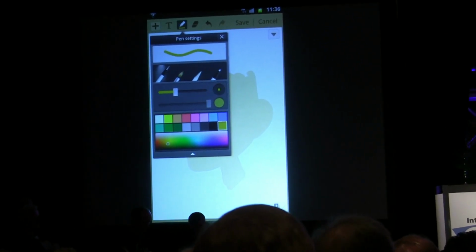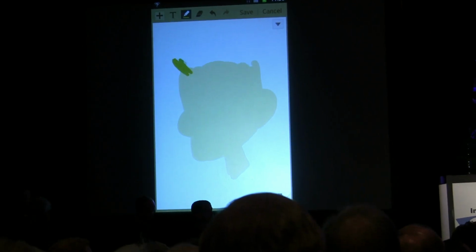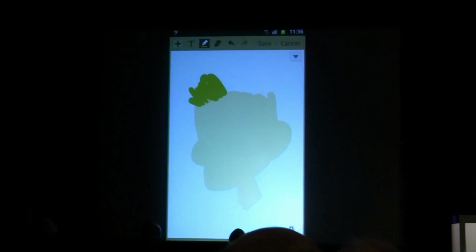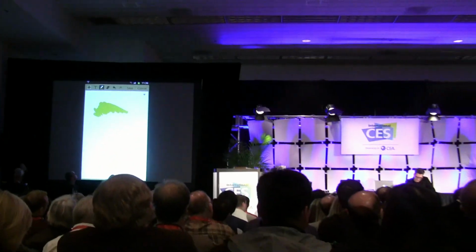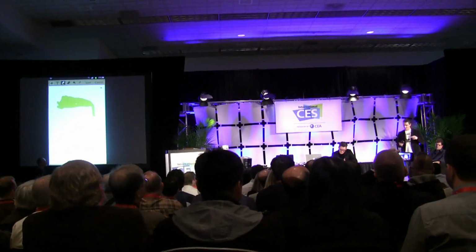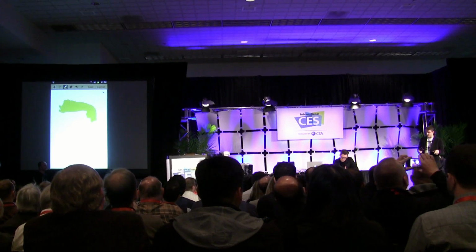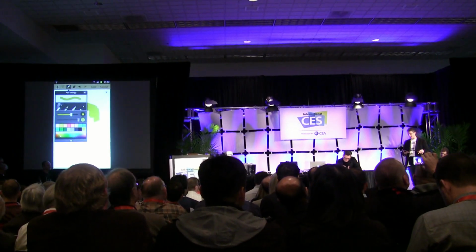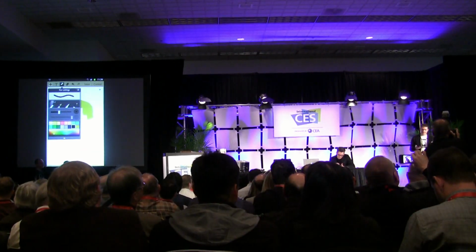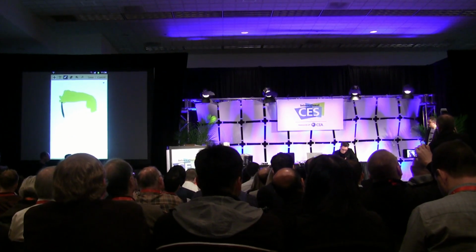Under the hood, we've got a 1.5 gigahertz dual-core processor. It runs on AT&T's 4G LTE network and continues to run blazing fast, even at this point in the show when everything else is fairly bogged down. 8-megapixel camera on the rear. Oh, I like that color for my hair. 8-megapixel camera on the back, autofocus, LED flash, captures 1080p video. 2-megapixel camera on the front, 16 gig internal flash, 32 gig SD card, connect to a little hotspot, and so on.